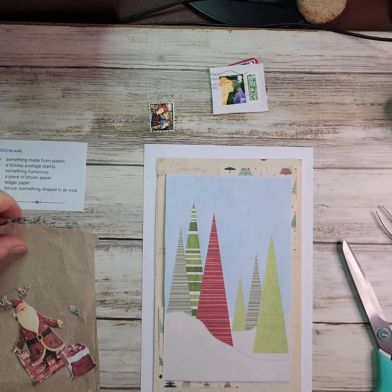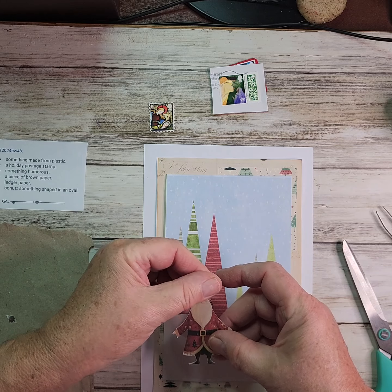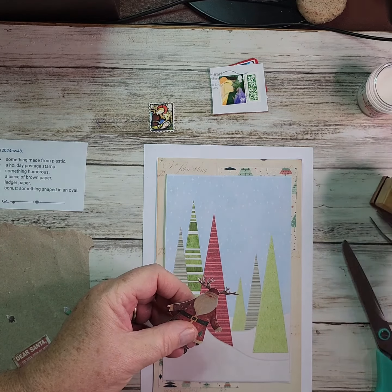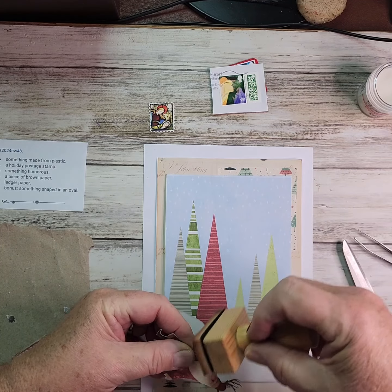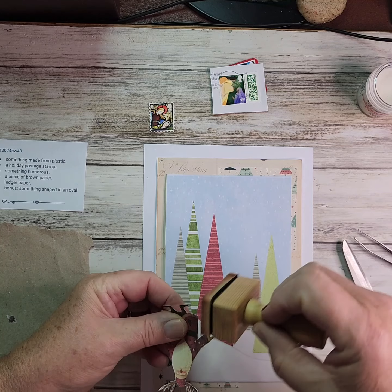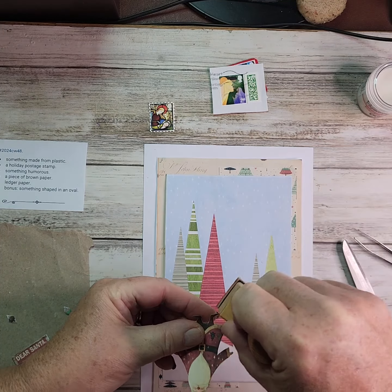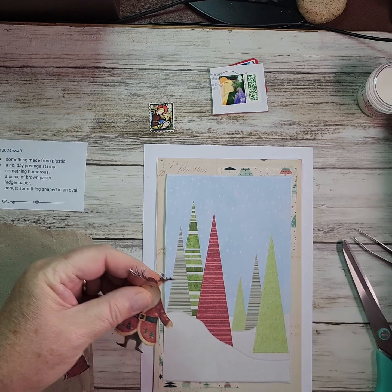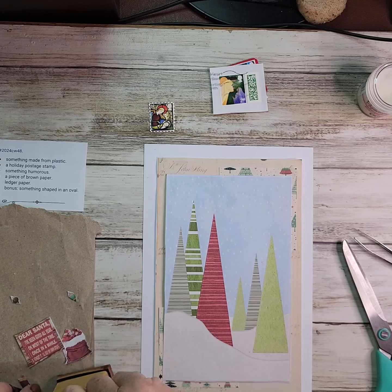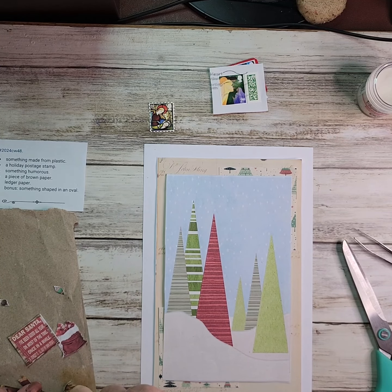And then I shrank down my little Nordic Santa, and I am going to ink this piece because it's got quite a bit of white showing, because he's so small and my eyesight's terrible. And I just need to do something with his antlers to take the white off, because it was very fine.